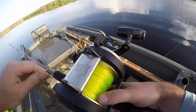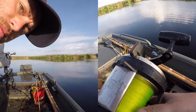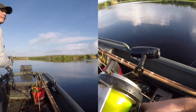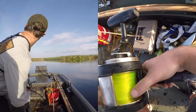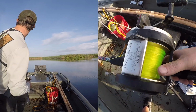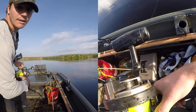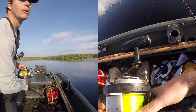Yep, just hit the top. I think he swallowed it too, which is great. Okay, we got a really, really nice gator on right now. I think he's easy 11, but we're about to see. We're about to fire this thing up and go after him.